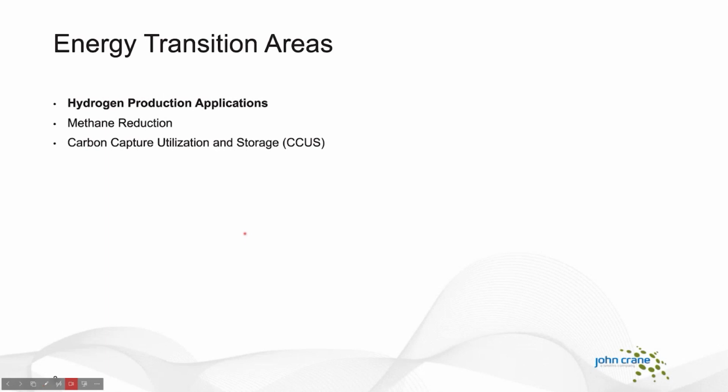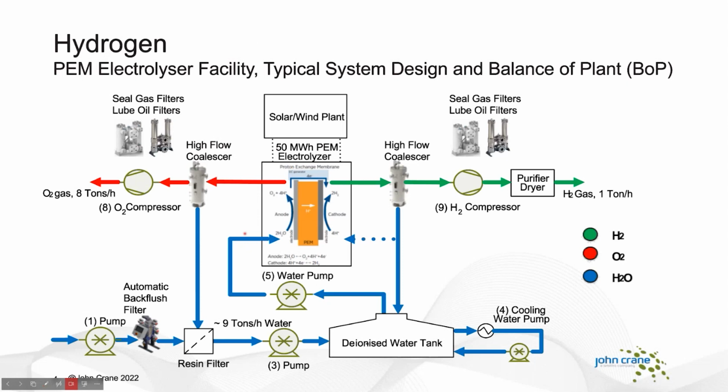Let's look at hydrogen production applications first. This slide is busy. We won't go into the system details. We will look where the filtration applications are. So we have a typical electrolyzer system. In this case, it's a 50 megawatt electrolyzer where the electricity is supplied by solar and wind power. As the water is supplied by the pump here, it goes through a resin filter. This resin filter can be overcome by a high volume of dirt and could fill up fast. So the water needs to be filtered with a coarse filter in order to increase the life of the resin filter.